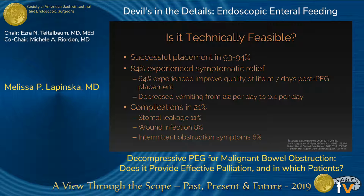So many of them get improvement in their symptomatic relief, but almost all of them do not get resolution. So I thought the most interesting statistic I found in this was that it decreases the number of vomiting episodes from 2.2 times a day to 0.4. So you're not at zero, and obviously everybody in the room knows that the PEG is an anterior PEG.